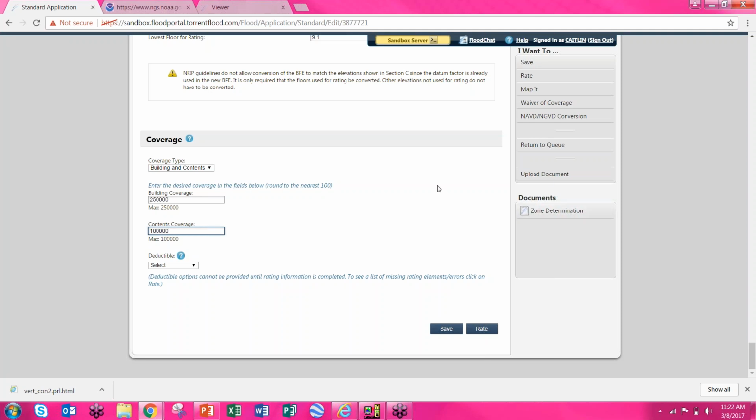So once we're here and we're done, we can go ahead and hit save if we wanted to ask the insured different information or rate it. Please note that you can also find this under save and rate underneath I want to, and also you can use the general map it view. So like I said, do not take the map it as an end-all say-all to the flood zone. Run your zone determination.